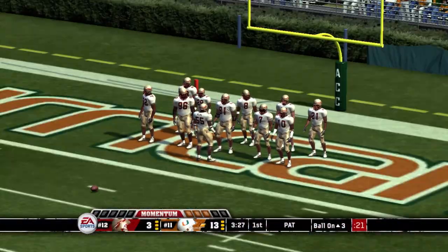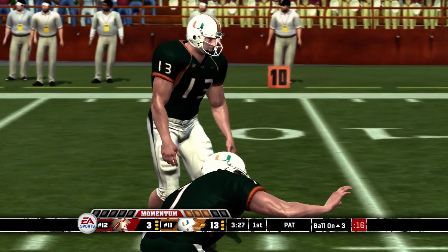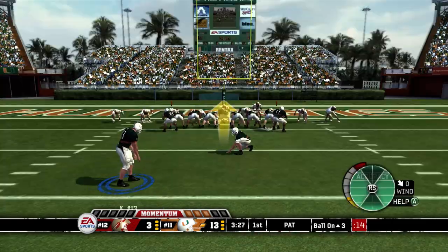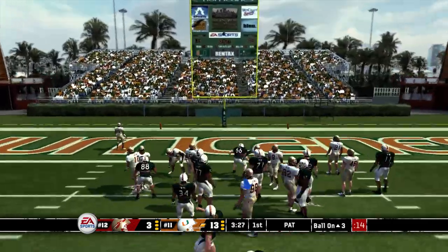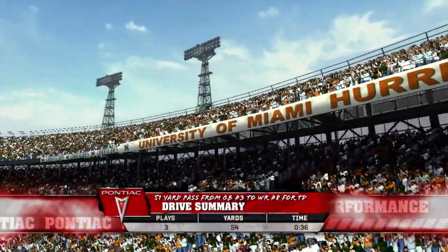They'll line up for the extra point. He gets it up, and he hits the PAT. And here's the Pontiac drive summary.